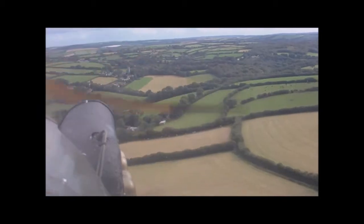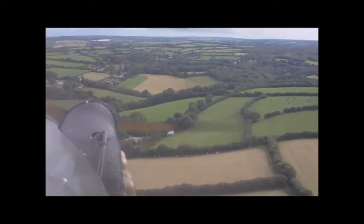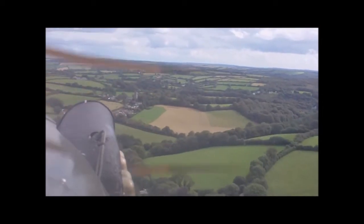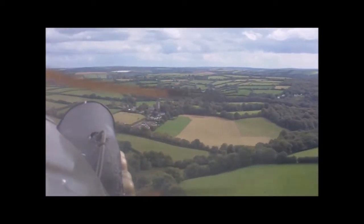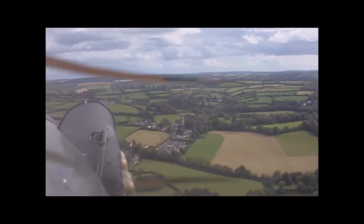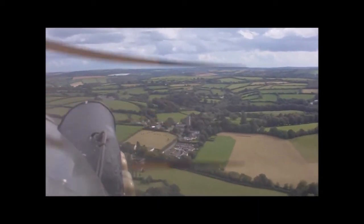Okay, the small village coming up, where you can see the church there, is Cardinham, and the airfield at Bodmin is actually named after it, so its full name is Bodmin Airfield (Cardinham). Okay, once again you can see it's still a lovely day, still a strong crosswind though.